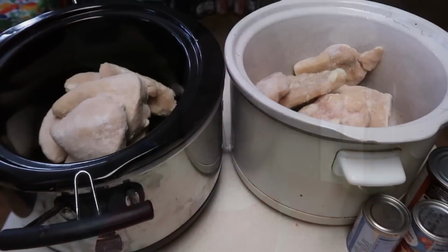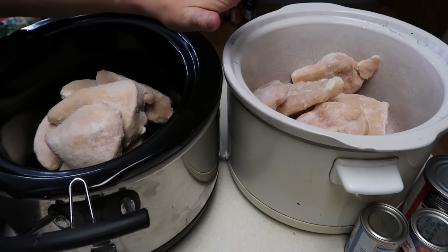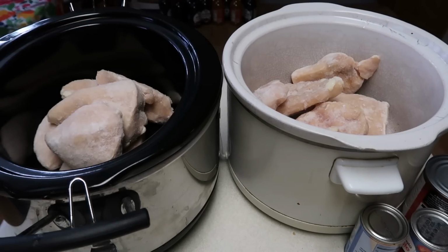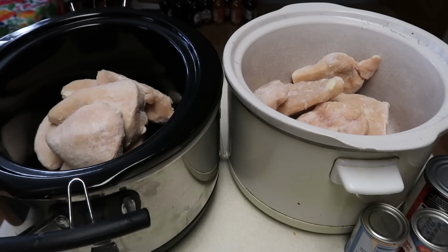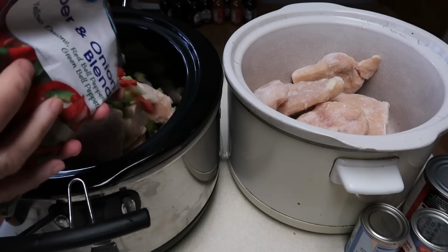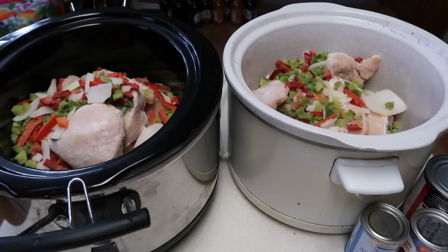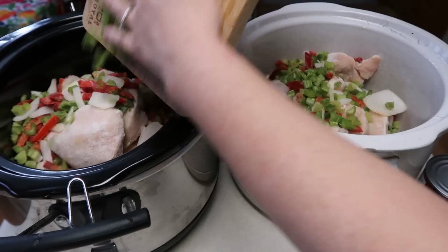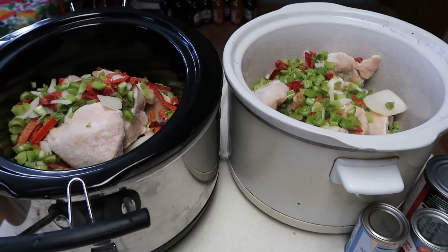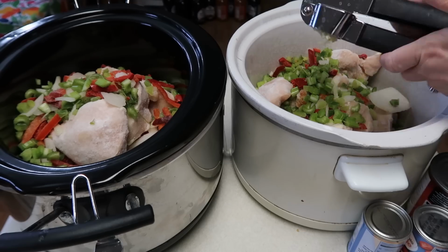Throw those in the crock pot real quick. Okay, so both crock pots are starting with 2.5 pounds of chicken, roughly, frozen chicken breasts. I just split up a 5-pound bag. And then I have this pepper and onion blend. If you don't have that, then just cut up some peppers and onions. I'm going to add half the bag to each one. Then I have some diced celery. I did 3 stalks, so I'm just adding half to each. Okay, and next I'm going to add 4 to 5 cloves of crushed garlic to each one.